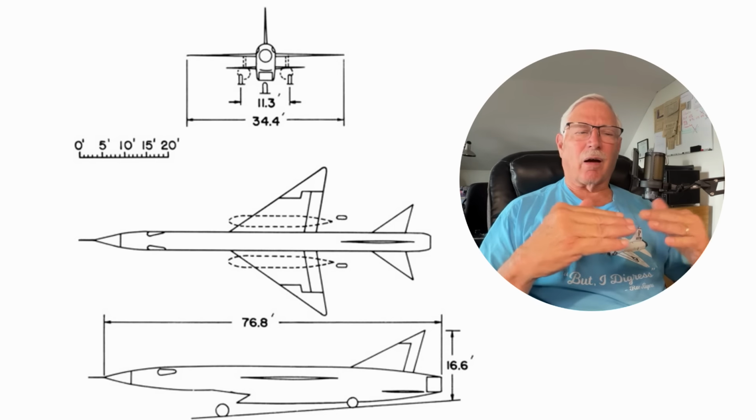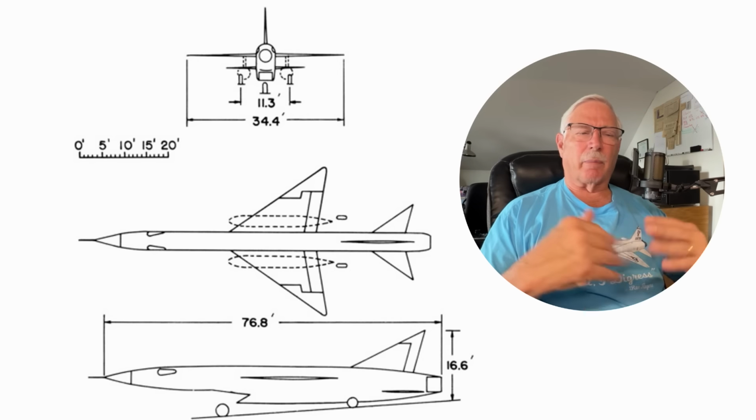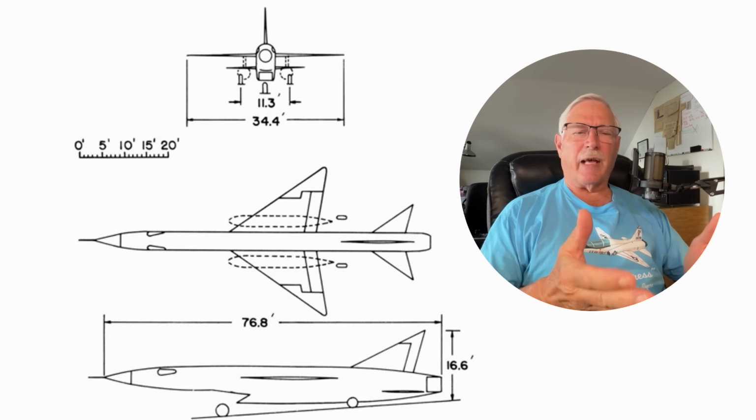You need a large area for control surface due to shockwave placement and that. That's why a lot of supersonic aircraft have all-flying tails, because the shockwave can give you issues with not being able to generate control power. But these ailerons, they called them tipperons because they were out at the tip.